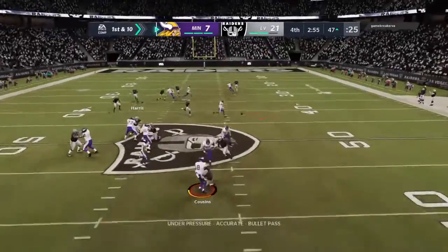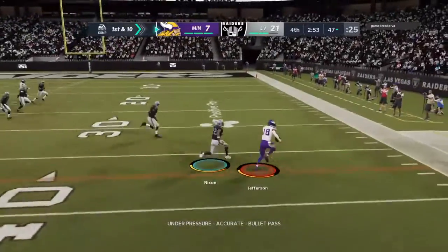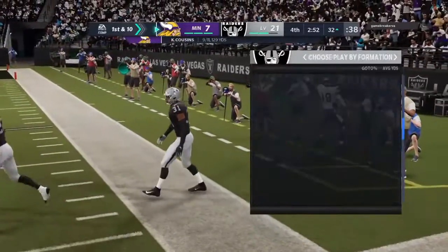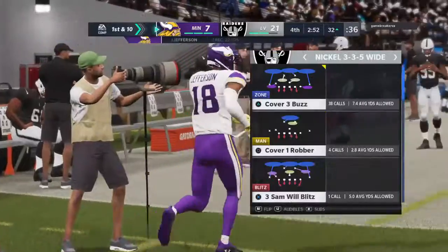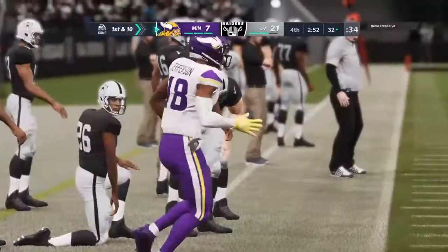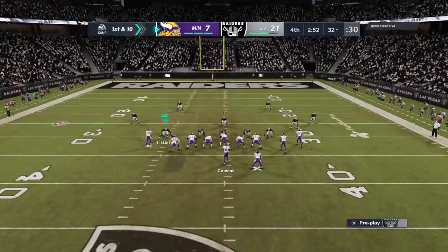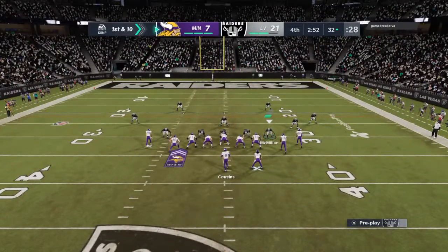Now Cousins. Complete. Jefferson the target. And he'll be out just a yard or 2 shy of the 30. The catch and run there, good for 16 and a 1st. What a throw right there for the 1st down. He has taken some real punishment in this game, but still standing in the pocket completing that one. He's a flat-out warrior. There's no question about that.